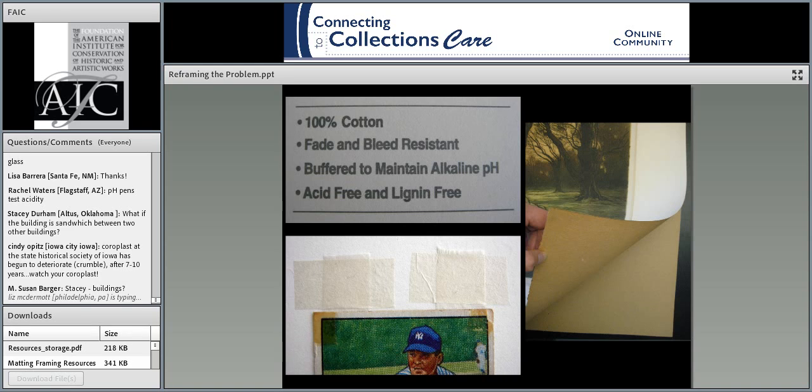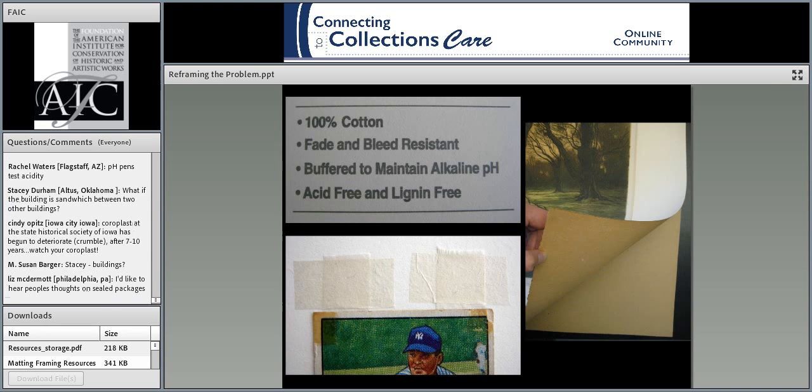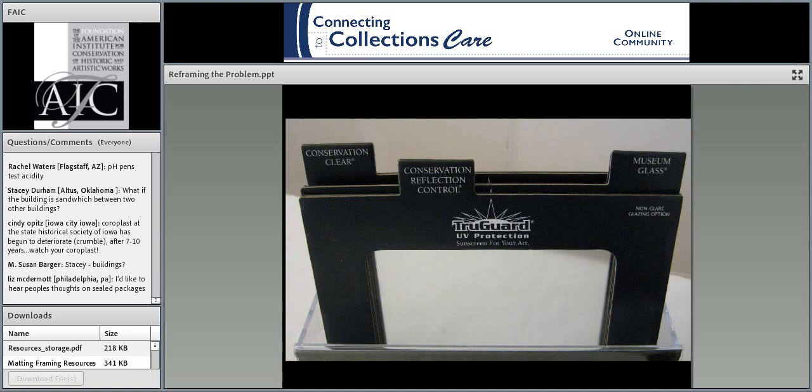And you can see in the example on the right how the acid has transferred from the acidic backing board to the back of the object. Of course, UV filtering glazing should also be used, and there are all kinds of non-glare, anti-static, fancy museum glazing, and in some cases that might be something that you want to use. But in general, the majority of the time, just a very basic, simple UV filtering glazing, conservation clear is what it's called for glass, is what you want.